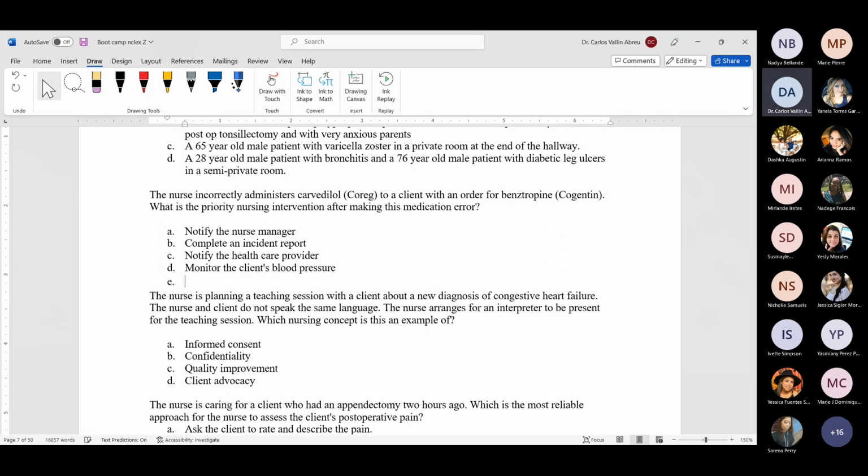D as in David. Of course, the priority is the patient. And when you administer a beta blocker to a patient that doesn't need it, you have the possibility of having bradycardia or hypotension. So first, the assessment of the patient. All need to be done, okay?